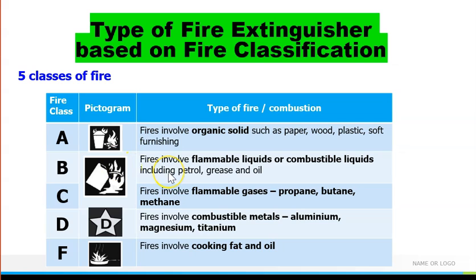class is fire involved with a flammable liquid or combustible liquid. For example, petrol, oil, grease. And then the C class of fire involved with the flammable gas. B is for liquid, C is for gas, in which involved with the propane, butane, methane. The symbol or the pictogram is the same.